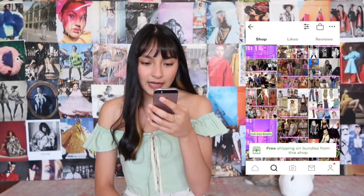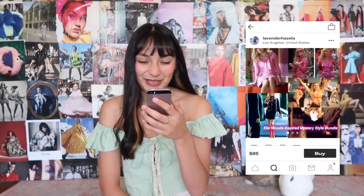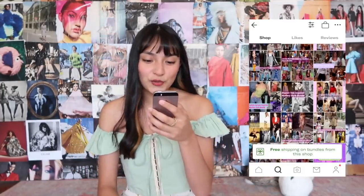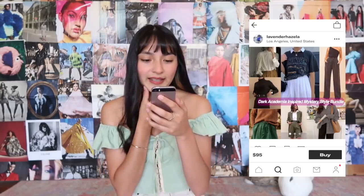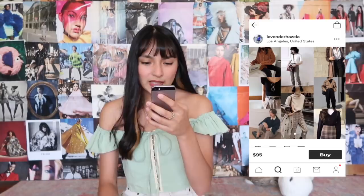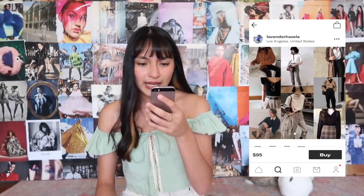Let's go down into style icon. So we have an Elle Woods Inspired Mystery Bundle. That is super cute. Automatically, I'm thinking pink aesthetic bundle. Let's choose one there. We'll just choose this one. Okay, so it looks like I clicked into Dark Academia Inspired Mystery Bundle. So we see a lot of pleats, trousers, oversized sweaters, turtlenecks, plaid.